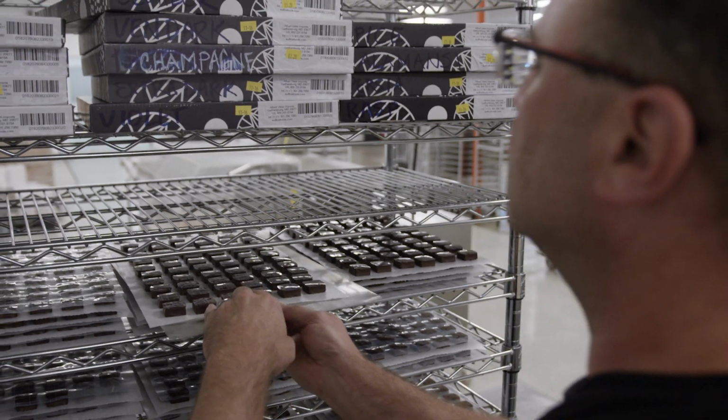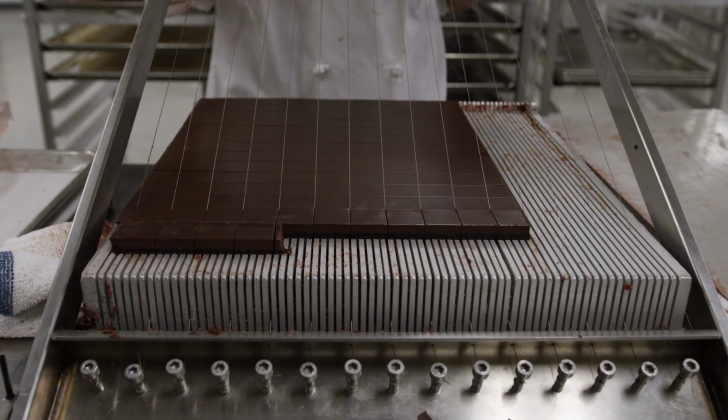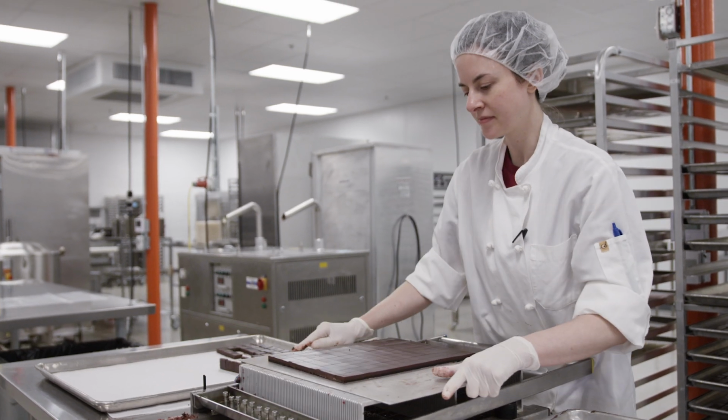Being the pastry chef at the American was actually somewhat of a dream. The American restaurant had such a stellar reputation for turning out James Beard Award winners, famous chefs that have gone on all over the country and our city.